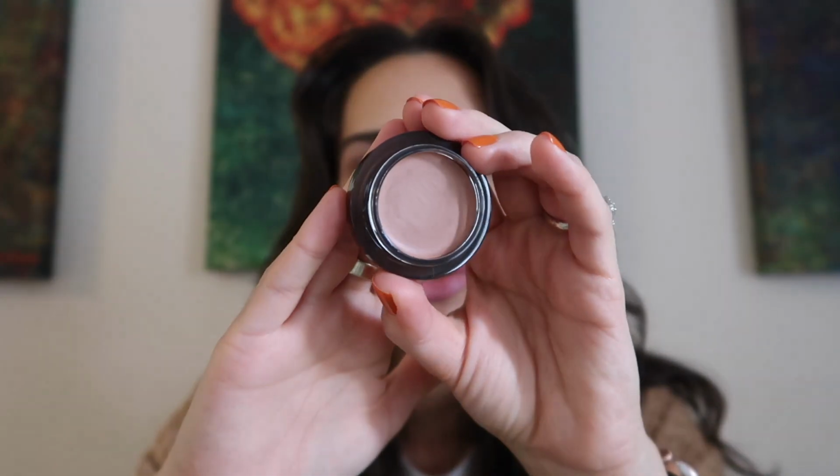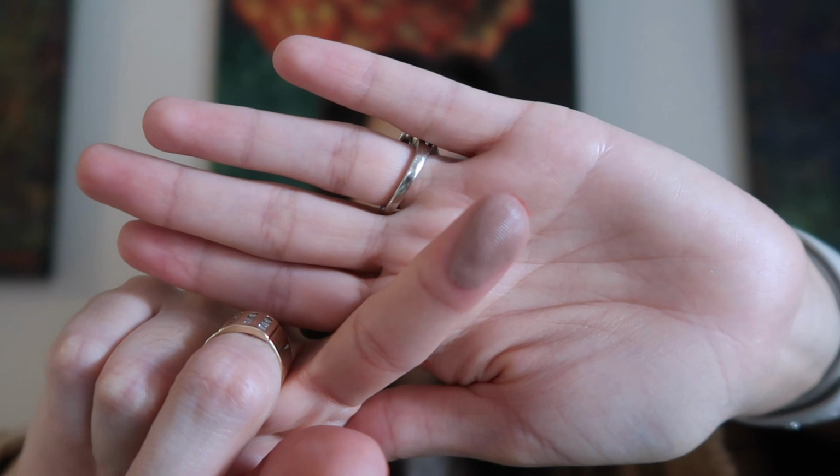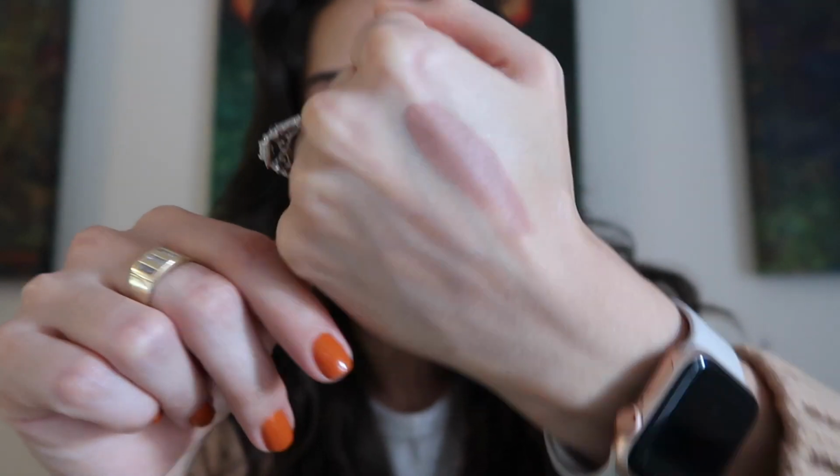The first one I want to show you is Studio. According to my foundation color, which is Linen, this is my perfect nude lid shade. Here's a finger swatch. And then here's that color swatched on the back of my hand. They were right, this is my perfect nude shade. It applies like a very creamy eyeshadow, and then it dries down as a soft matte, and it does not budge. If you don't double cleanse, you are going to need a makeup remover to remove these colors.